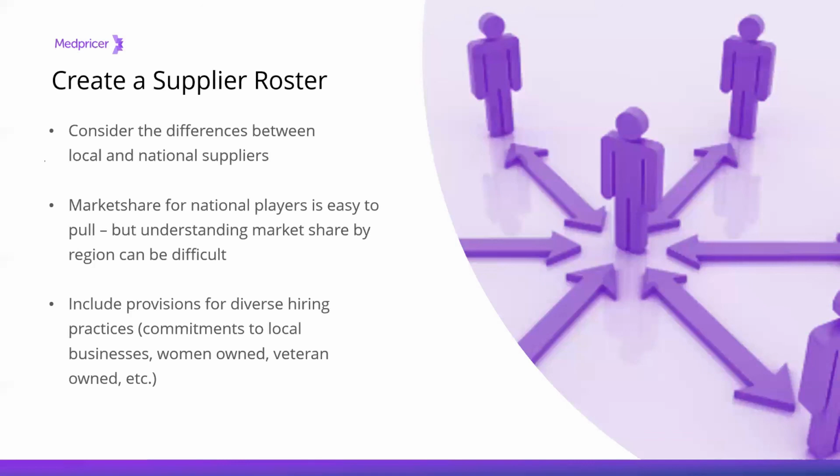A good place to start is by simply building a performance feedback element into your program. So at the very least, you are up to date on your current supplier performance. I also really recommend speaking to your peers at industry events. This can be a good chance to get unguarded feedback on competitive suppliers.